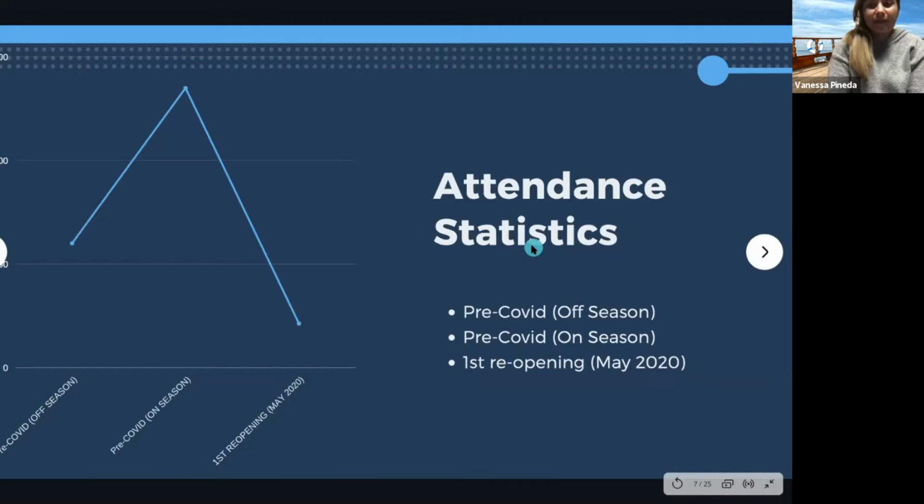So Battleship Iowa is a prime location for tourists, particularly during the summer. It's perfect to venture off into new places, and as a result, Battleship Iowa tends to do extremely well during this season. During pre-COVID seasons, typically in an off season, Battleship Iowa would bring about 1,200 people on average a week. So that's pretty good. However, during their on season, which consists of the summer months, their attendance rates almost double. They reach about 2,700 visitors per week.